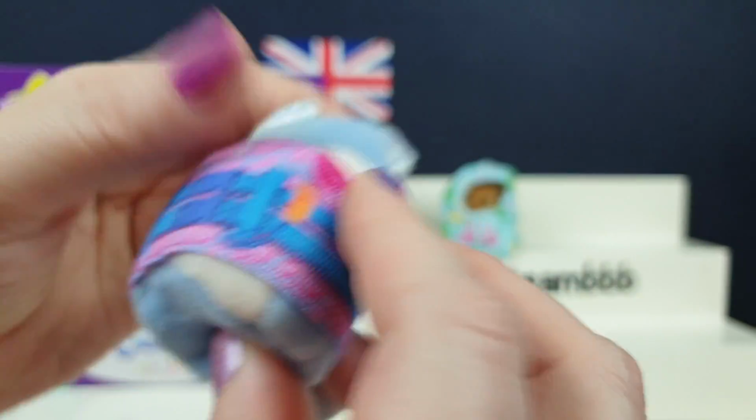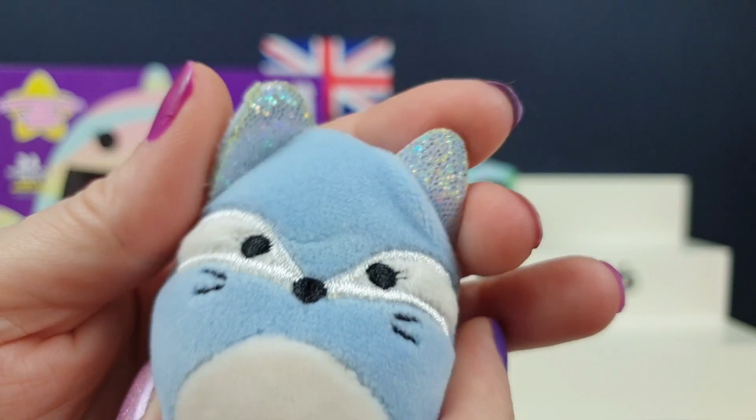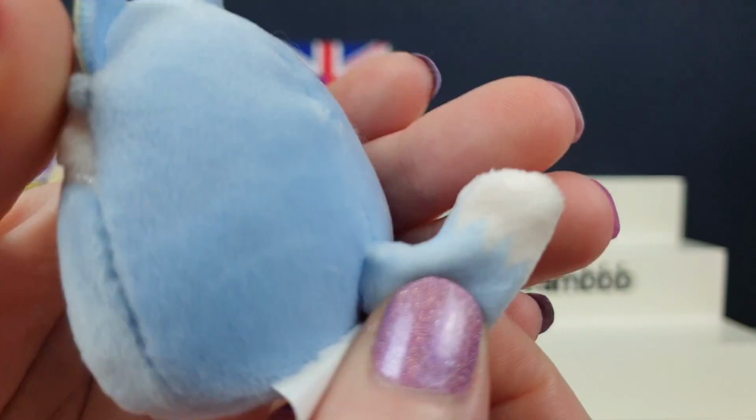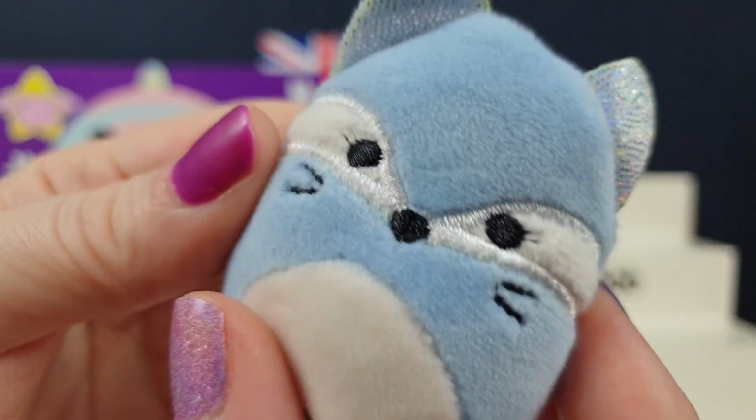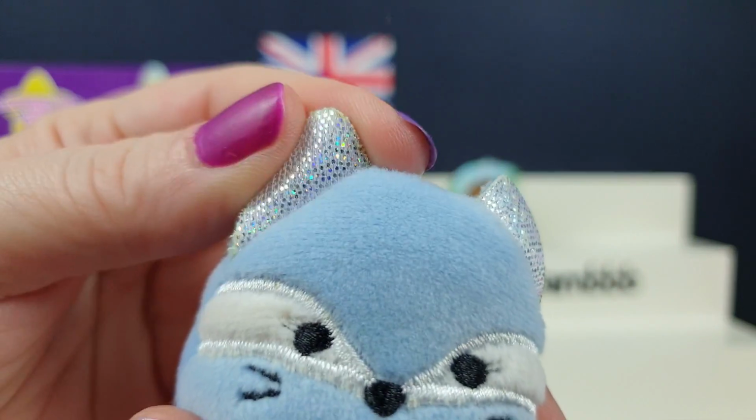Hello? Can't see you. You have a little kitty cat. What's a little fox? Is it a fox? Oh, yeah, it's a fox. I say it's a snow fox. Arctic fox. Cute. Not as squishy as BoJack. No. You're really sparkly.